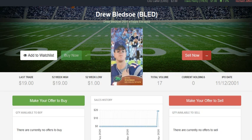On the flip side, one guy that has actually maintained value from this is Drew Bledsoe. So Drew Bledsoe, of course, the former Patriots quarterback. Of course, he was the one that got injured and led to Brady becoming the starter. And of course, we know the rest of that story.